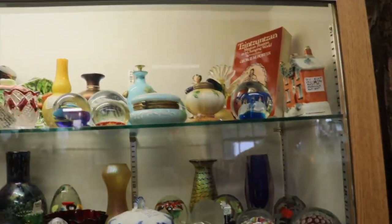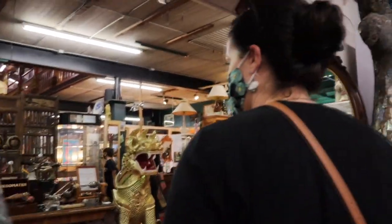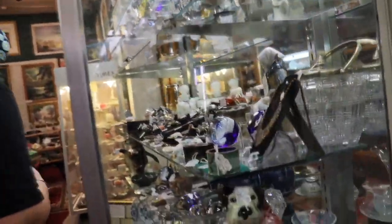And this place had so many paperweights. I kept thinking to myself, this must be a paperweight convention because this was not the only case that had tons and tons of paperweights.